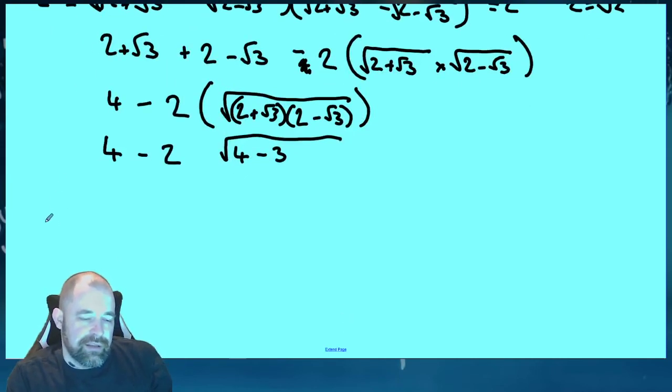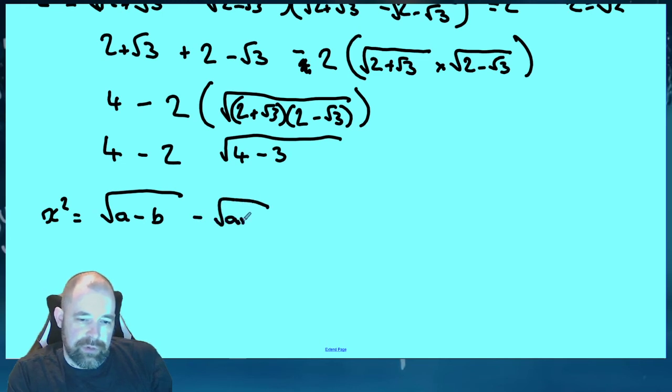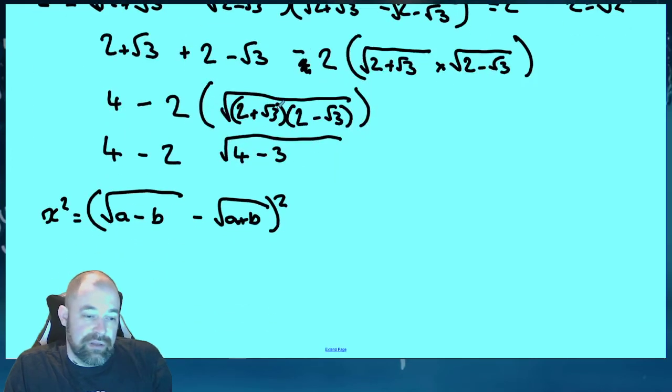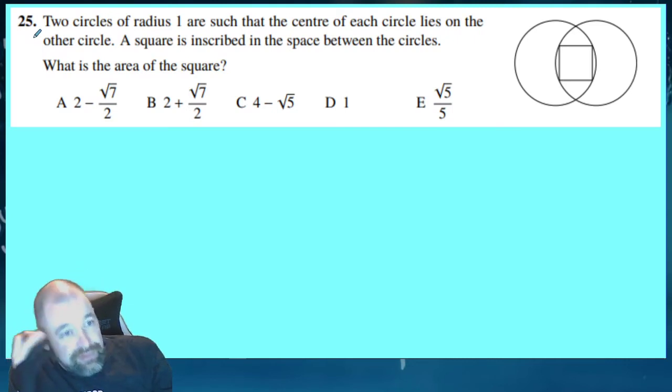So we're going to say that x squared is going to be root A minus B minus root A plus B, all squared. And all you're doing is replacing 12 with A and 3 root 7 with B. If you square this, you're going to get that times that. Oh, I'm going to come back to it. I actually think this is making it harder for my head. Alright, I'm probably going to give up soon. I think I'm getting to the point where I'm struggling without help.